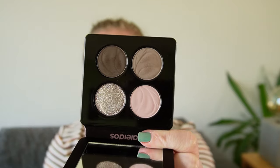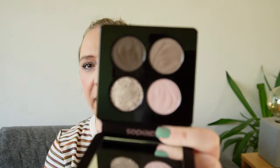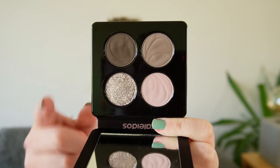The more neutral one is Venus Trap. It's taupey green, taupey gray leaning shades with a pink. And then we have this absolutely stunning shimmer. Like, for real, this is my jam. If you do something like this, I love it. I love the formula of these Kaleidos quads.